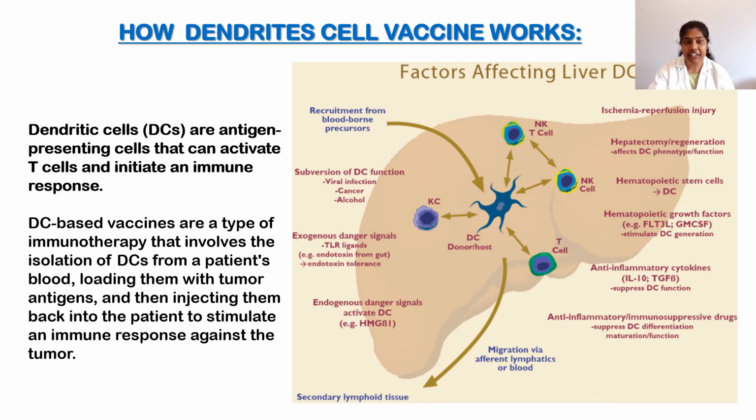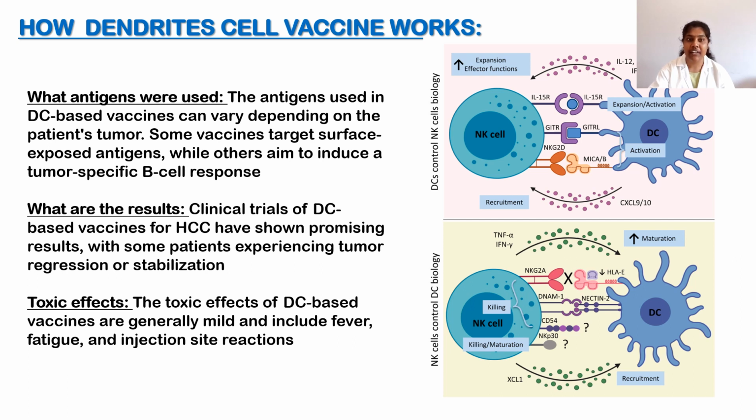Dendritic cells are the antigen-presenting cells that can activate T cells and initiate an immune response. The antigens used in dendritic cell-based vaccines can vary depending on the patient's tumor. Some vaccines target surface-exposed antigens, while others aim to induce a tumor-specific B-cell response. Clinical trials of dendritic cell-based vaccines for hepatocellular carcinoma have shown promising results with some patients experiencing tumor regression or stabilization. The toxic effects of dendritic cell-based vaccines are generally mild and include fever, fatigue, and injection site reactions.